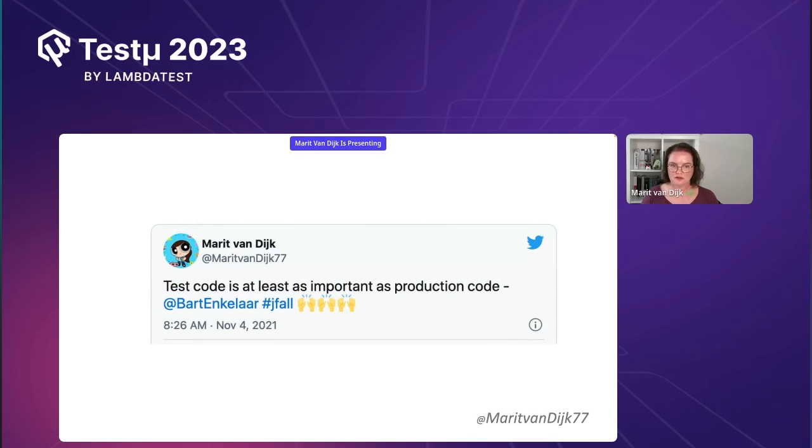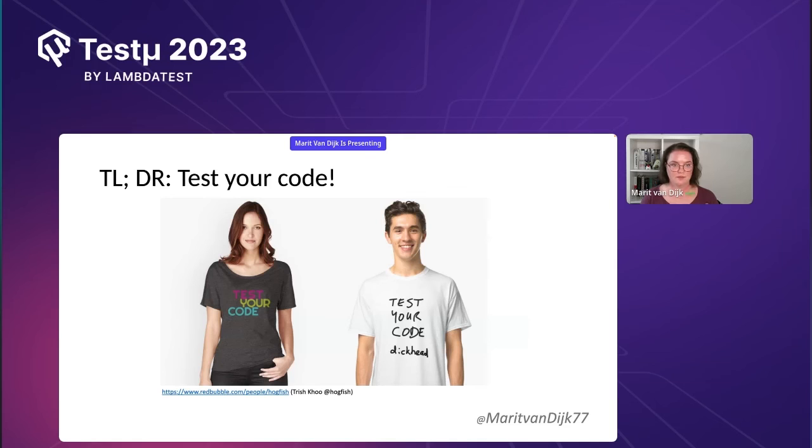One of my ex-coworkers, Bart Enkelaar, said this during one of his talks. Test code is at least as important as production code. So it means that you have to maintain it just as you do your production code. It doesn't necessarily mean that it needs to adhere to all the same principles that your production code does. For example, one of the things that we try to do in our code is to make it DRY, meaning don't repeat yourself. So you want to extract stuff that is used in multiple places, so that if you need to change it, you don't need to change it in multiple places. But for test code, sometimes repeating yourself is okay if it makes the tests easier to read. Of course, everything depends on your context, but do maintain your tests.